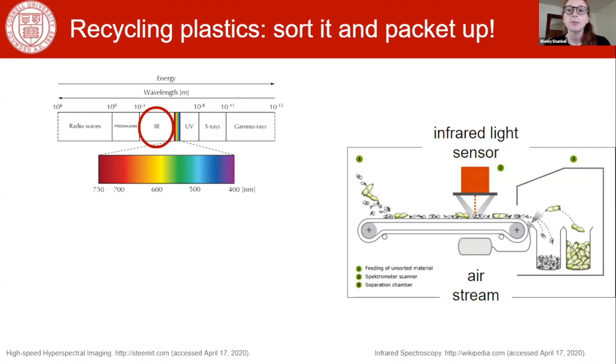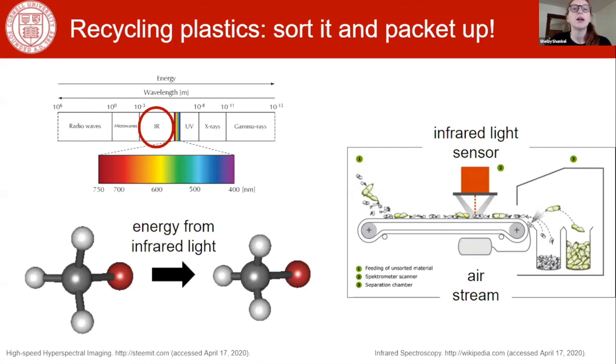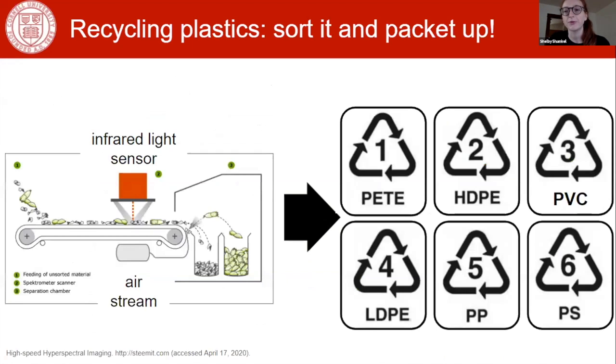So we're not able to see it, but it is really useful because it happens to be the energy needed to make the bonds of molecules stretch and bend and wiggle. And each bond has a different amount of energy it takes to make it bend and stretch. And so by analyzing how much energy is being absorbed into the material, we can distinguish the materials from each other. And so as they pass that infrared light sensor, if we see the plastic we want, the airstream will blow air at the plastic we want and cause it to become a projectile and land into the bin on the right. And then all the other plastics will drop into the bin on the left. And this is done in iteration until all of the plastics have been separated from each other.